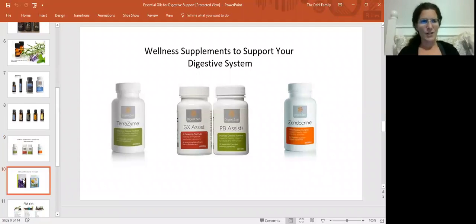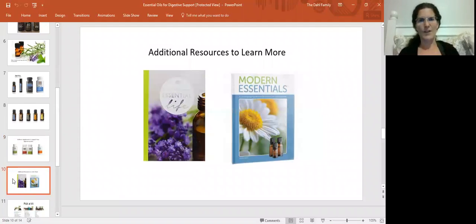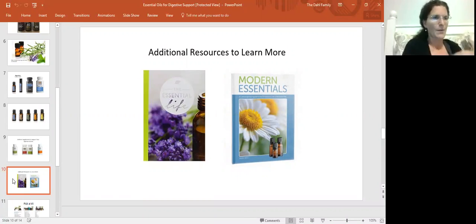And then I just included this picture of the 2 books. So the Essential Life book and the Modern Essentials book. Both of these have pages and pages of information on essential oils that you can use for specific digestive issues. So you can look up, in fact, here I'm going to open up my book and kind of go through some different digestive issues that can be addressed here.